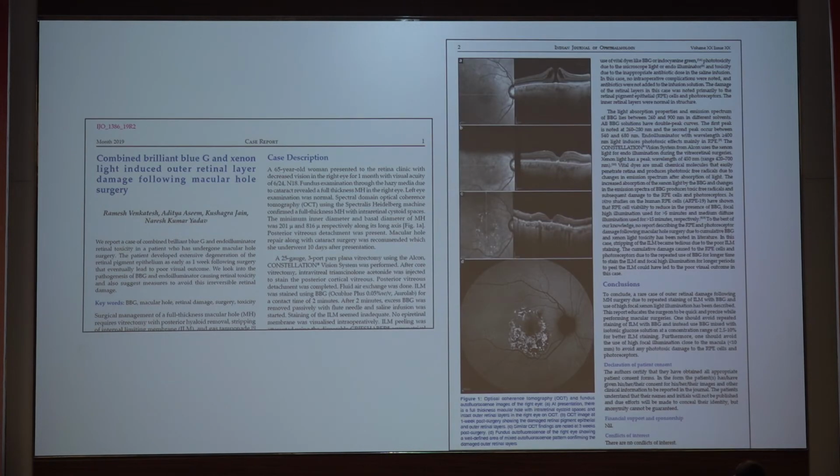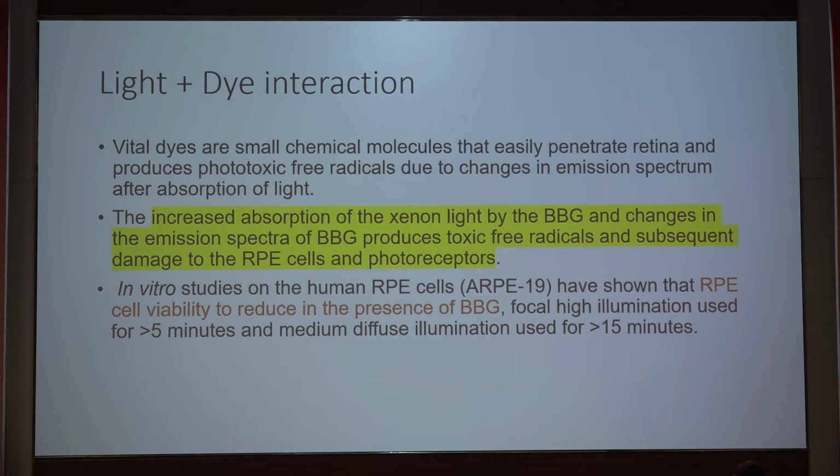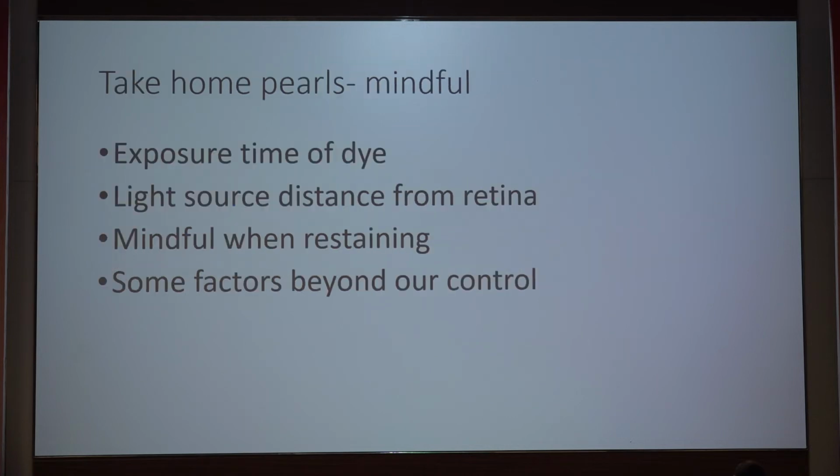It's also important to rule out photosensitizing drugs, allopurinol, furosemide, etc., which could cause this, but none of our patients were on these. There was a similar report from Narayana Nethralaya, where combined brilliant blue G and xenon light created this, and the picture is quite similar to our cases. So basically it was felt that it is a light and dye interaction which causes it. A wavelength of more than 400 nm causes the phototoxic effect, and xenon has a peak wavelength of 450 nanometers.